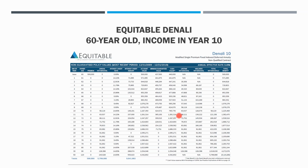Let's say he wants to turn on income, $68,111 of income for the rest of his life. Now, once you turn that income on, it's locked in at that $68,111. But the cool thing about this product is it has a step-up feature. If the index grows and that account value grows after that $68,000 withdrawal, and the number would be higher, your client will get that higher amount. He will get that higher amount.